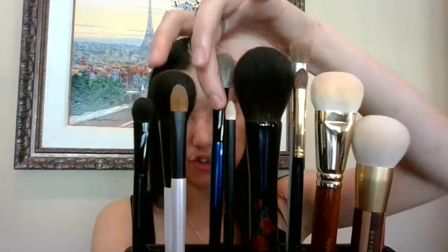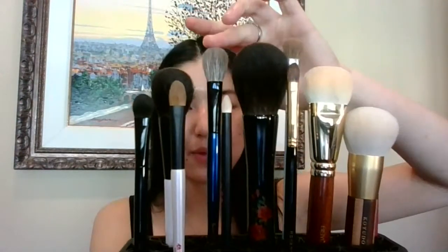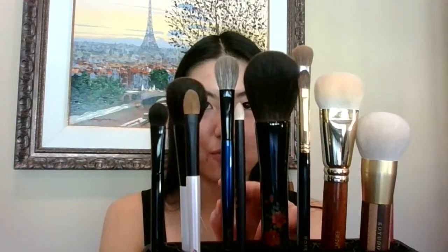This is the Sonia G Mini Cheek. This is a newer addition, but I've really come to love it because it's so nice and versatile for a lot of things. So that's why this pretty new addition to my collection has made it in here.